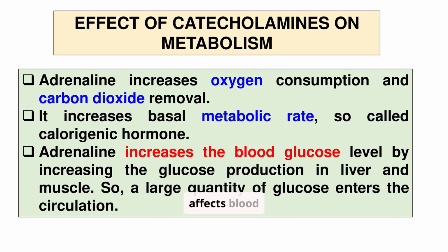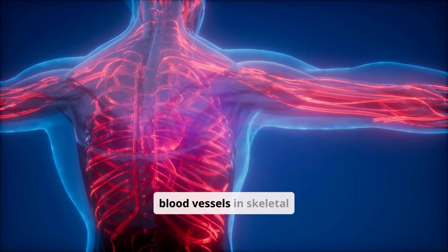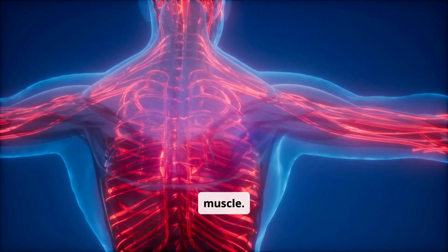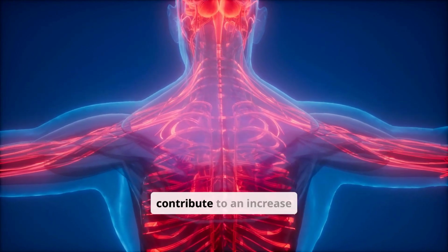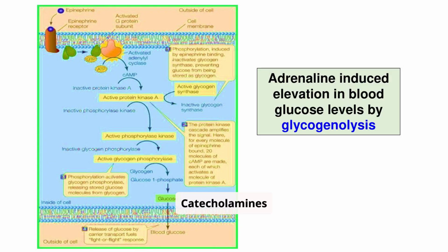Noradrenaline primarily affects blood vessels, causing vasoconstriction throughout the body, earning it the title of a general vasoconstrictor. Adrenaline also constricts blood vessels in skeletal muscle. Consequently, both hormones contribute to an increase in blood pressure. Catecholamines require the presence of glucocorticoids, steroid hormones from the adrenal cortex, to exert their vascular effects.